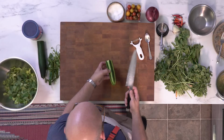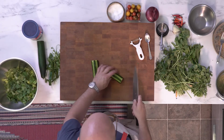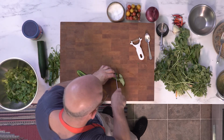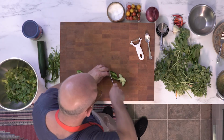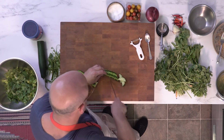When we finally cut this into rings, it's going to look really gorgeous in our salad and give us a depth of color. We can give it a slice in half, and then on a bias, we're going to make some thin slices of cucumber that are going to add a lot of crunch and flavor to our salad.